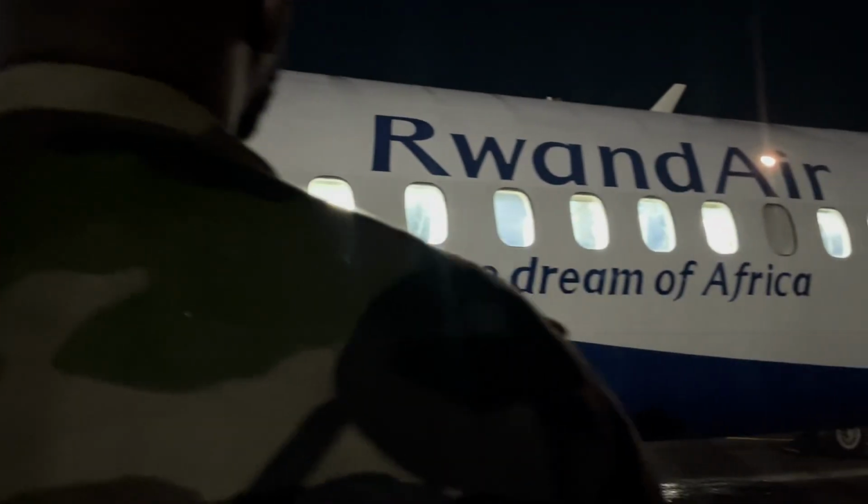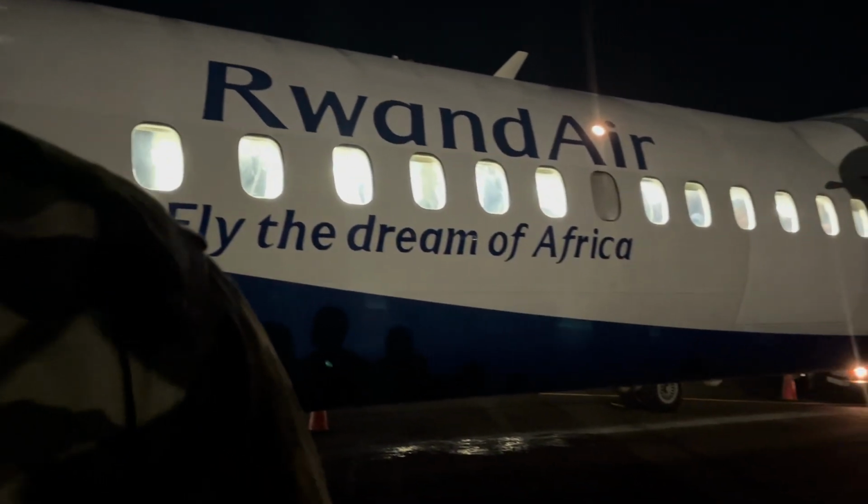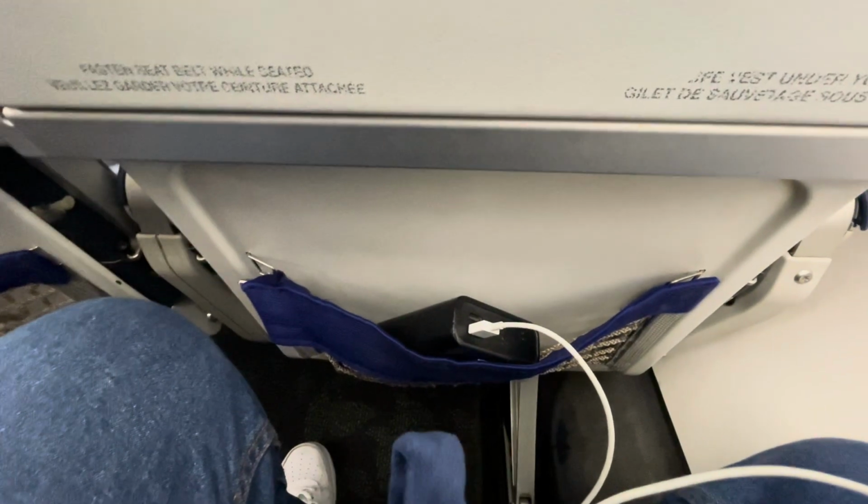So there it was, the Rwand Air Bombardier KO 400 Next Gen, parked under the night sky in its full glory. It was now time for us to get on board, but we needed to go through some checks and formalities before we got on board the aircraft. So here on board, it was now time for me to locate my seat and get seated. After locating my seat, I sat patiently while other passengers were trying to get on board.